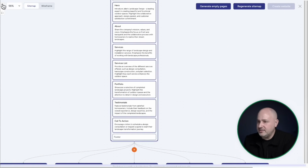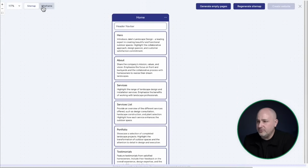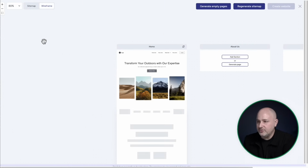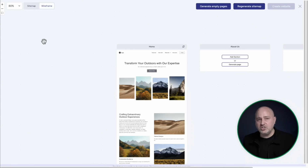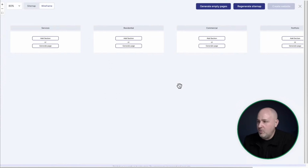So what happened was the sitemap was built, and the homepage had this outline of content that was generated. And this is the different content sections that the AI felt should be on the homepage, and then a brief description for each of them. And this will be used to actually generate the content for these particular sections. And when I go to wireframes, it will build out the wireframe for as many pages that actually have the outline created for it. So since I only have the outline so far for the home page, it's only showing me the wireframe for the home page.